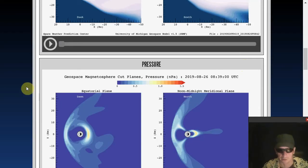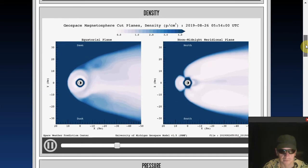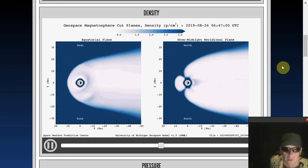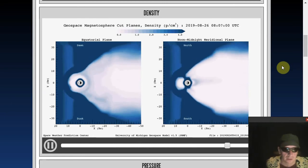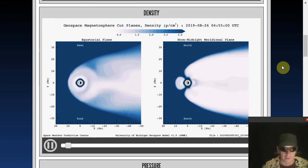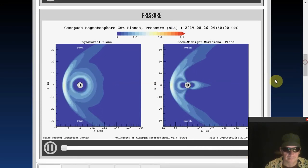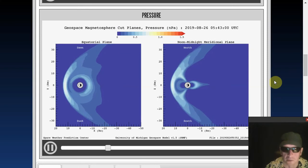Next, we're going to look at magnetosphere movies. And first, we'll look at density, as we did see a recent density spike. So we'll let that play through. That's 4 hours of data. And you'll see at the end of the video here, you'll see a density spike happen. Keep in mind this scale, I should say, is showing you low density as white and high density as navy blue. And there are some odd fluctuations there going on in the solar wind density. Let's also look at the pressure. And we'll let that play all the way through here. Again, 4 hours of data, courtesy University of Michigan Geospace Model.